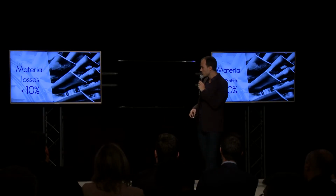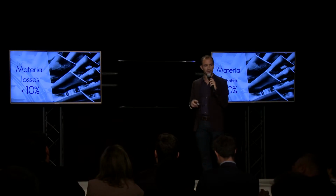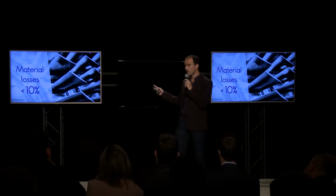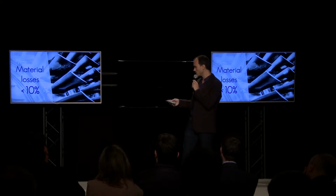Our innovative process, called spark plasma sintering, is based on powder metallurgy and is able to make the parts directly near net shape in one single step. And with that, we can lose less than 10% of the powder we bought initially.